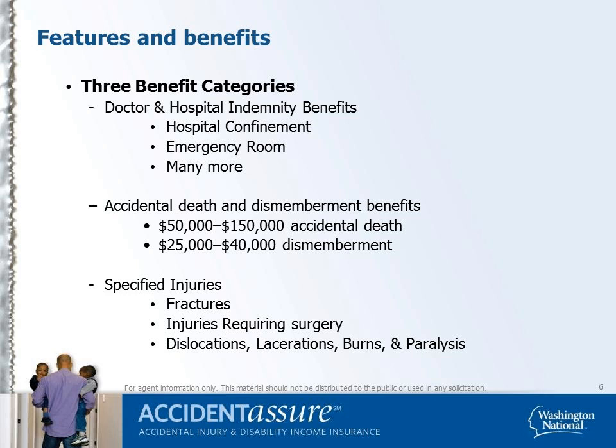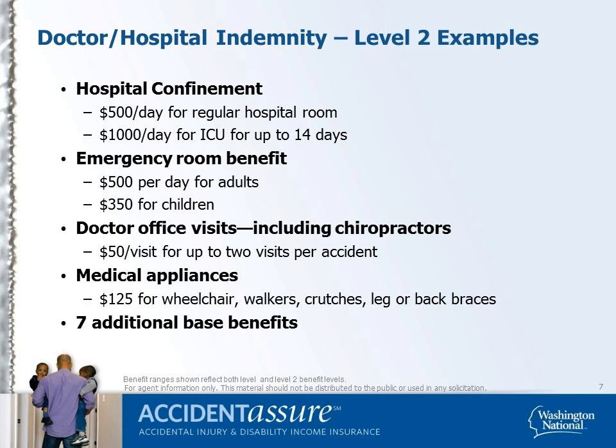All right, so three categories come into the product. You've got your doctor and hospital indemnity benefits, you've got your AD&D, and you've got your specified injury. I'm just going to hit the high points on each of those. So the doctor and hospital indemnity benefits, again, level 2 examples. Confinement would pay $500 per day, unlimited. So if they're hospitalized for 10 days, that's $5,000.